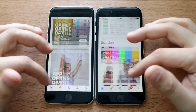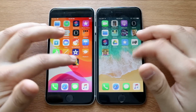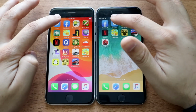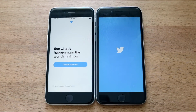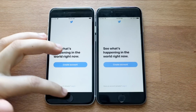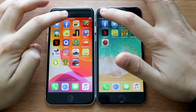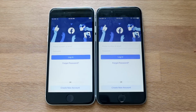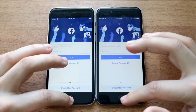This is going to be a pretty long comparison, I think. I'm just going to go straight into these third-party apps. Twitter, 3, 2, 1. Already loaded on the SE2. And iPhone 6 taking its time, and eventually we are into it on the iPhone 6. Facebook, 3, 2, 1. As you can see, iPhone SE2 is already loaded, and iPhone 6 eventually got into it.